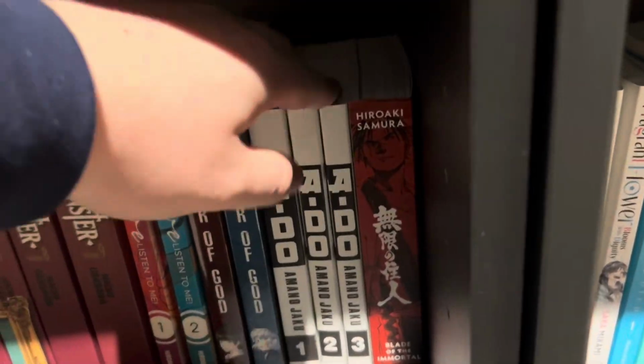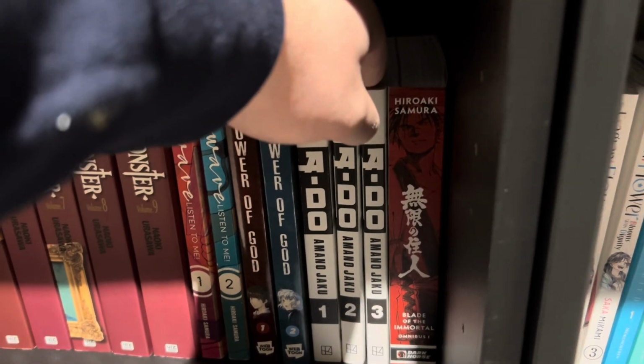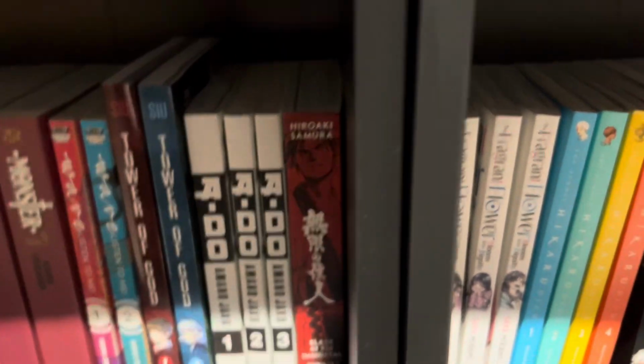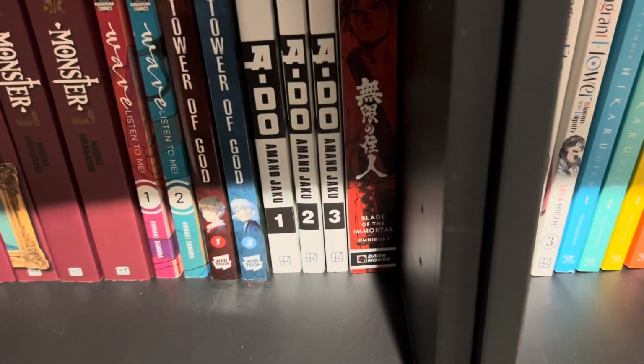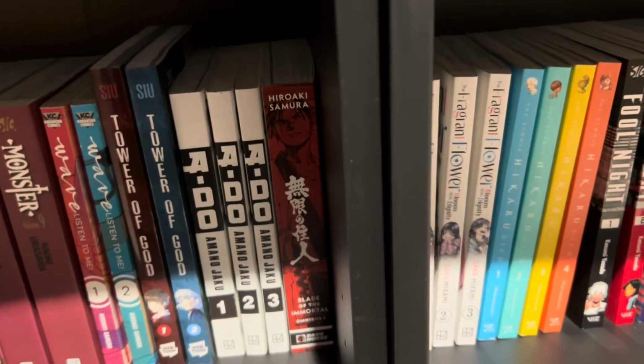Next I got Ado. I don't know what you would call this, but I haven't read it yet. About the first 3 volumes though. Next I got Blade of the Immortal. It's okay. The first half was so boring, but the art is very good, so I pushed through it, and the second half is getting a lot better. I can tell the series is going to get a lot better.